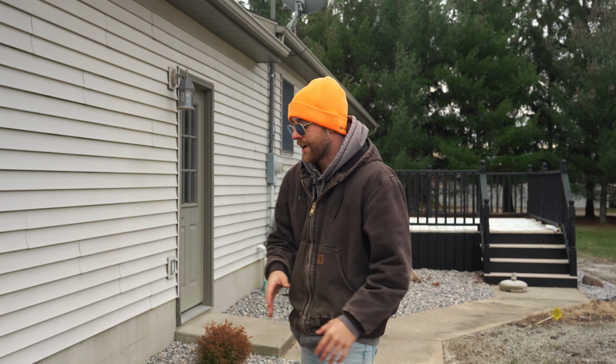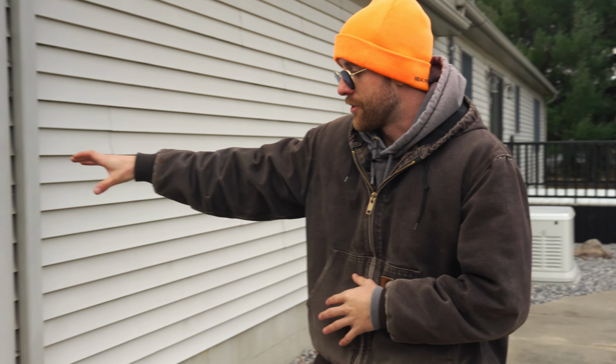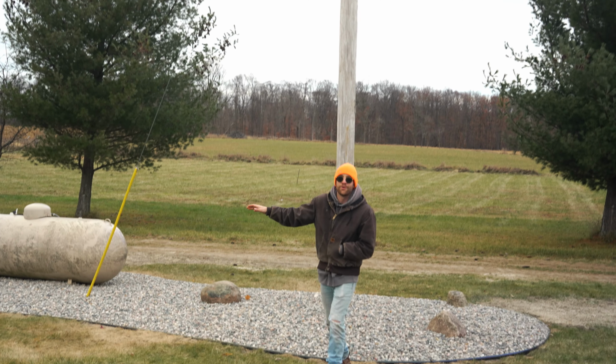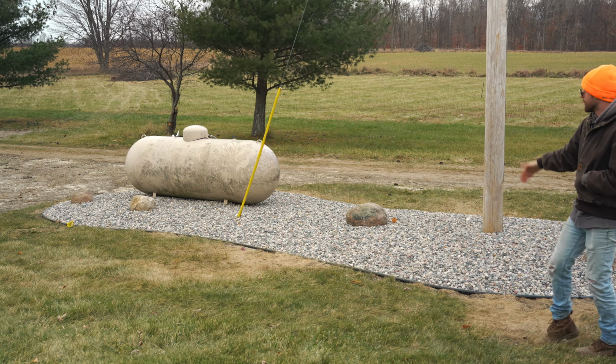So it's one of the cooler evergreens that we've come to find. And then just landscape just wraps around the corner with some Weigela and some more Michigan stone. This bed around the propane tank has a kidney bean shape. So it's interesting, easy to mow around.